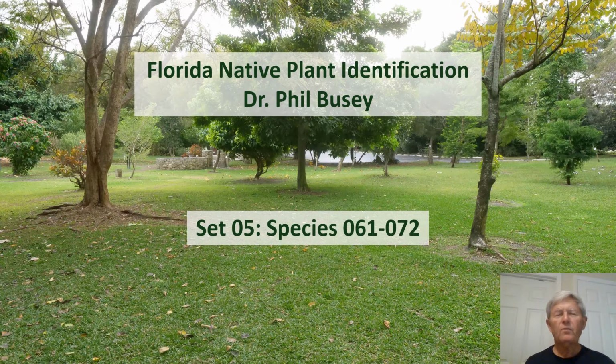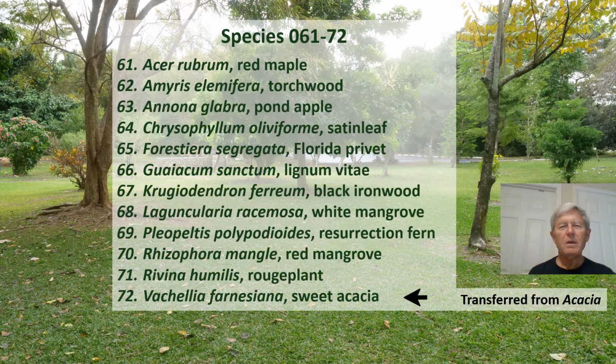I will present for identification set 5 containing 12 species of Florida native plants. Species are listed alphabetically by scientific name. Only one species may present difficulty in finding it in some references, and that is sweet acacia, which has been transferred from the genus Acacia to the genus Vachellia, so it is now Vachellia farnesiana.